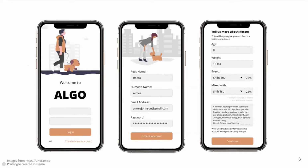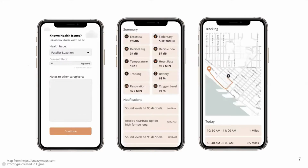On our app, you can begin by telling Algo your pet's age, weight, and breed, with or without mixes, and even find out the known health issues for that breed. Here, you can add known health issues for Algo to focus on too. After that, you'll be able to track the activity and previously mentioned levels of your pet on the UIs, as well as get alerts on anything unusual.